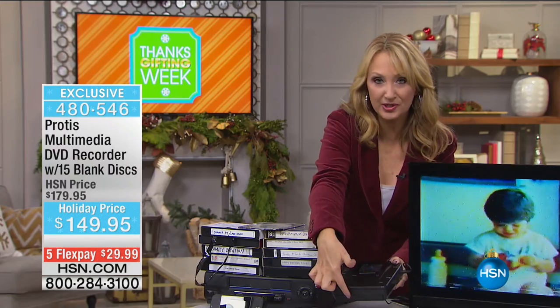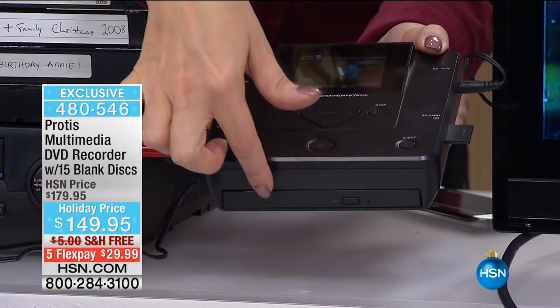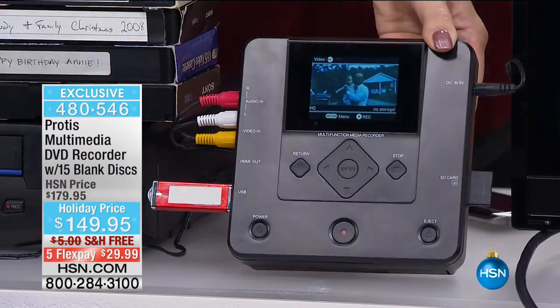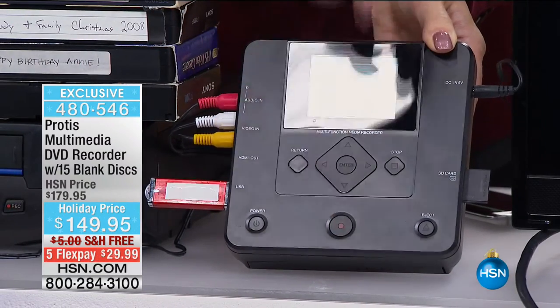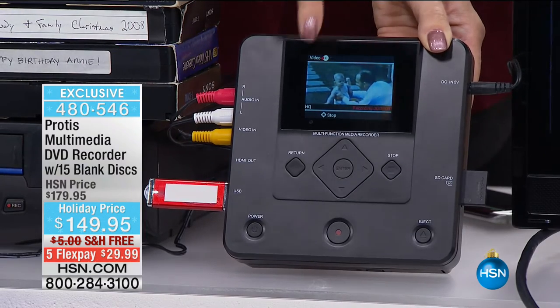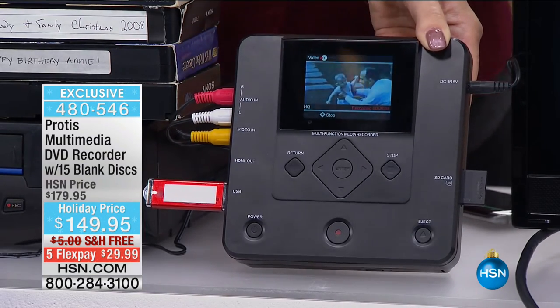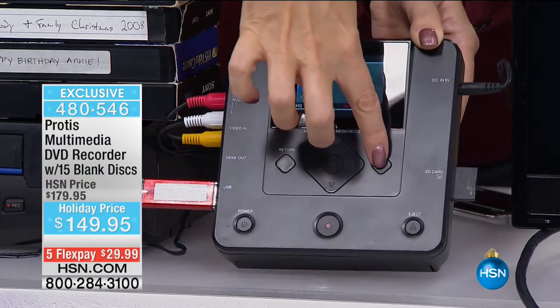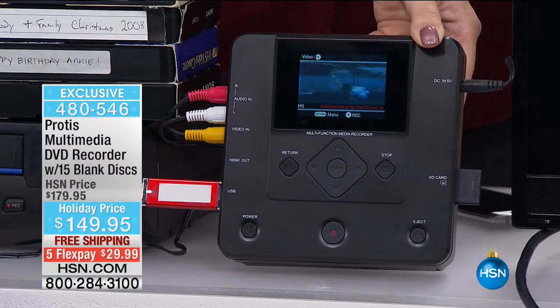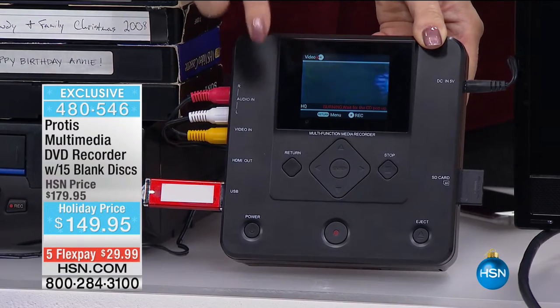So the disc drawer is on the bottom. You're receiving 15 discs. All you do is plug this in with the included cables to the device that you want to record from, and you simply touch the big red button. That's it. I'm recording my content onto a DVD disc now. When you're done, all you do is simply press the stop button right here, and it's going to burn all of that content, no matter what was plugged into it, onto a DVD disc.